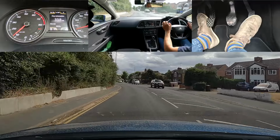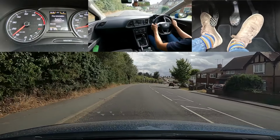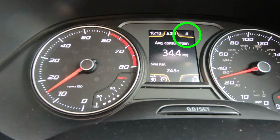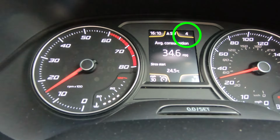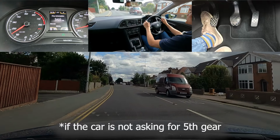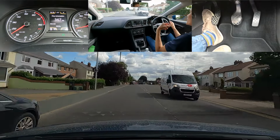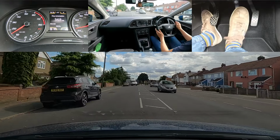This car doesn't actually mind fifth gear at 30 miles an hour. It seems to be smooth. There is still acceleration if I want it. I'm not sure if it is more economical, because if I go to fourth gear, it doesn't ask for it, so therefore it's probably not much in it. I may as well use fourth gear if the car's not asking for it, but sometimes I do use fifth. In some cars, all cars are different. In some cars it will ask you to use fifth. In my MX-5 it asks me to use sixth at 30, and I think, oh, that's way too high, but it does actually work quite well.